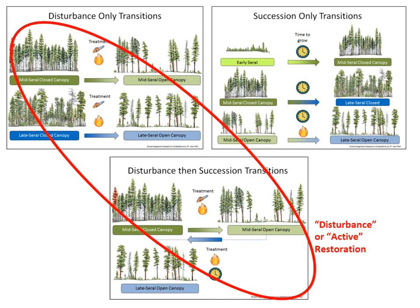Okay, so again, to just emphasize this point, which is important, in moving these landscapes towards an historic range, sometimes disturbance only through thinning, prescribed burning, or use of wildfire is the appropriate approach. Sometimes you just need to wait, succession only, let it grow back. And then at other times, as in the previous example, it's more complex. You might need to disturb it, say, thin out your mid-serial closed, and then let it grow into an older serial stage.